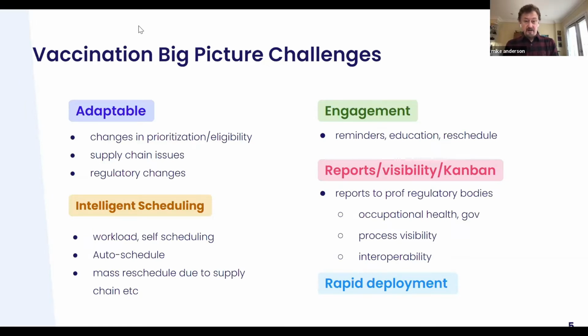So what are the big challenges? Well, one is that one needs to be adaptable. There's changes in eligibility prioritization. There's changes in supply chain, and there will be regulatory changes. We don't really have a crystal ball into entirely what the future holds. So being adaptable is important. I think intelligent scheduling is actually really important. The workload involved in scheduling and rescheduling and manipulating large populations of people, especially as this scales up, is profoundly labor intensive and administratively challenging.